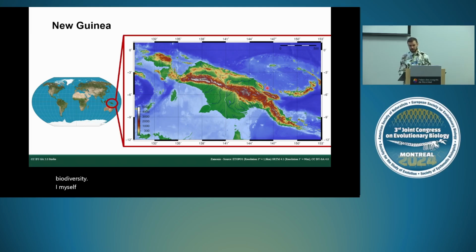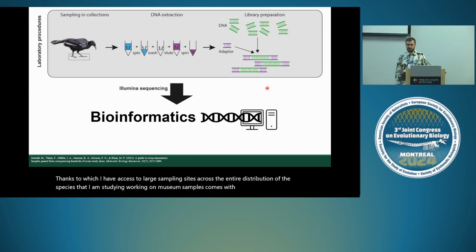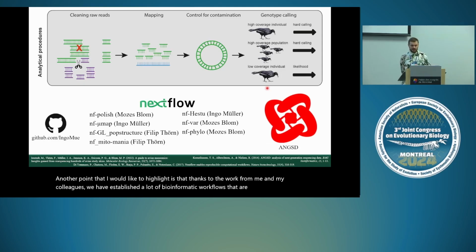I myself don't go to New Guinea for fieldwork, as the fieldwork there is very time and resource intensive. Fortunately, I have access to museum collections, thanks to which I have access to large sampling sites across the entire distribution of the species that I am studying. Working on museum samples comes with its own sets of challenges, of course, especially when working with whole genome sequences, as the DNA from historical samples is damaged and fragmented. So I have to address these issues both in the laboratory and bioinformatically. Another point that I would like to highlight is that thanks to the work from me and my colleagues, we have established a lot of bioinformatic workflows that are reproducible and that I can easily apply on different data sets that I work on during my PhD.